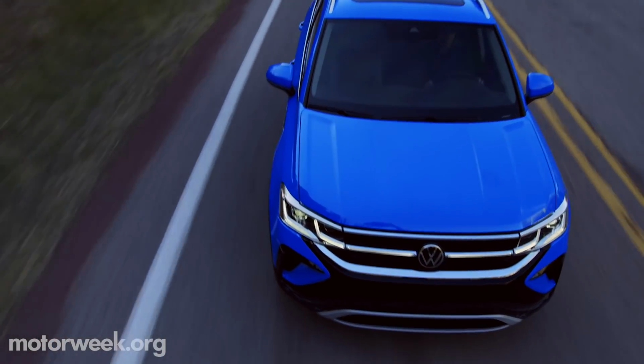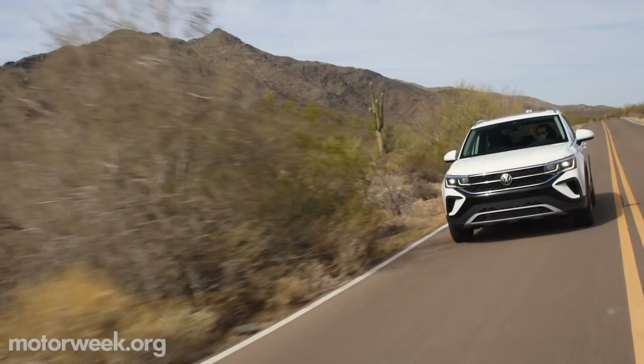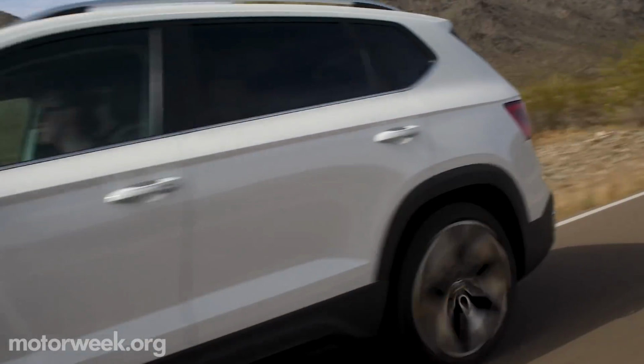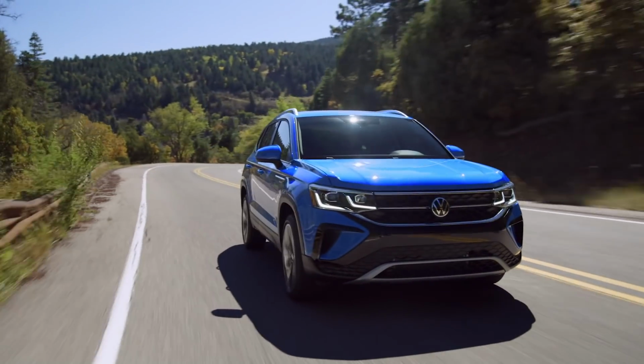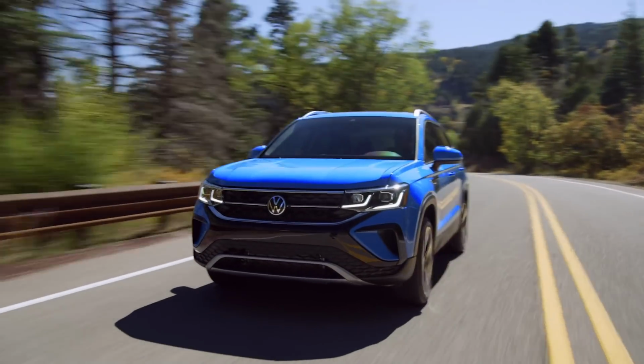S-trimmed front-wheel drive Taos pricing starts at $24,000, while an SEL with all-wheel drive takes off at over $34,000. Built in Puebla, Mexico, the 2022 Volkswagen Taos is on its way to dealers now, and we'll have much more coming up soon on MotorWeek.